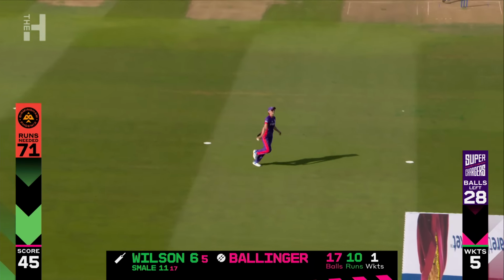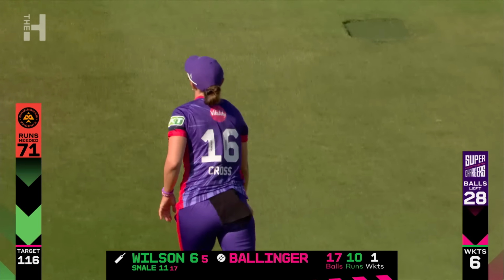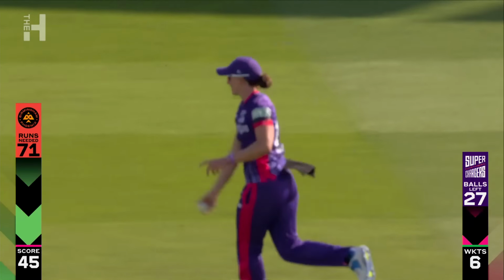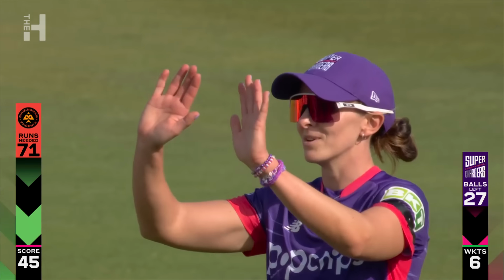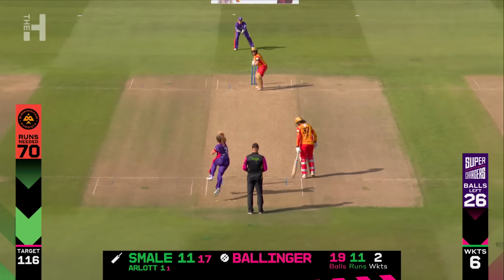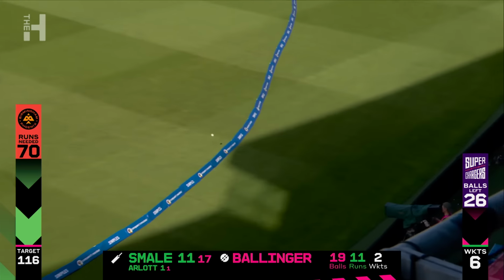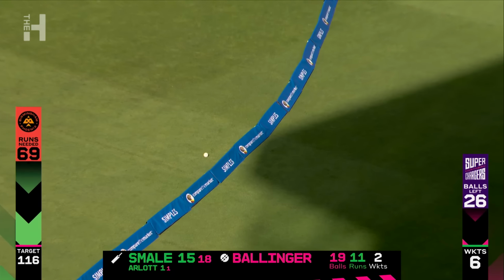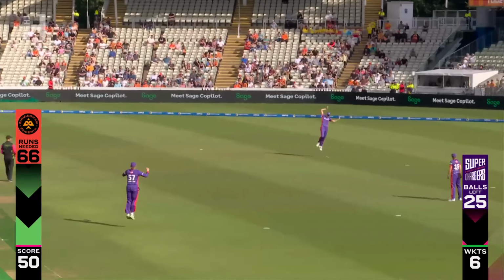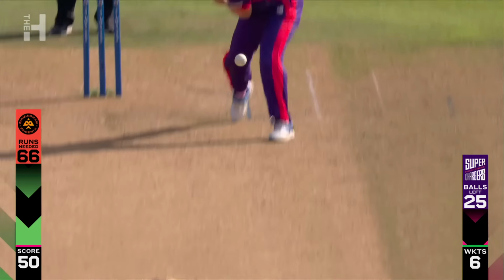Straight down the ground, straight into the hands of the fielder. Simple chance taken well by Kate Cross. Ballinger doing this round the wicket option of bowling slower balls into the pitch. A really good tactic on this surface, on the slower surface. Well, that didn't hit the surface, but it has been hit for four. Ball of the day was maybe thinking a bit of glory, maybe thinking stumps, and it cost a four.